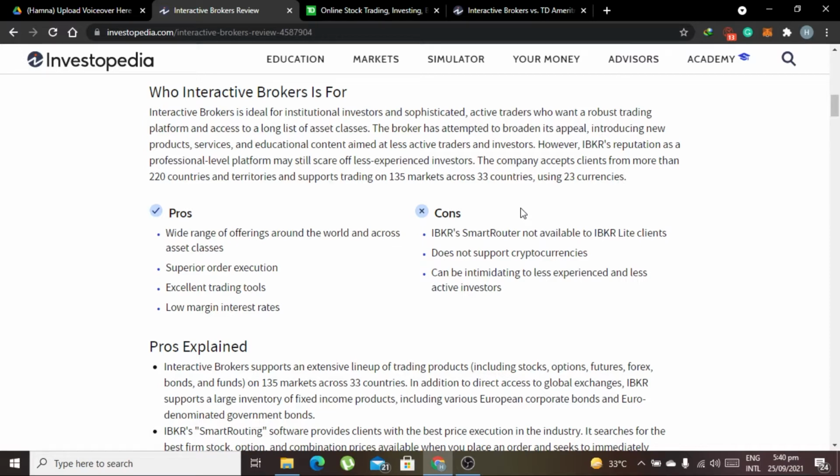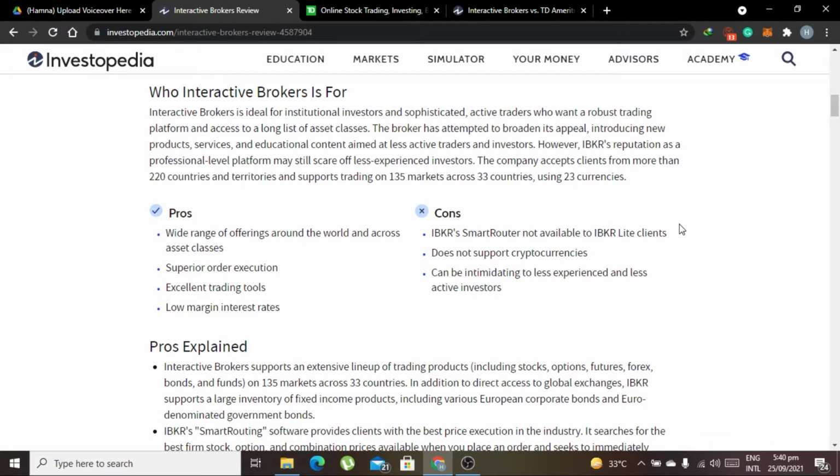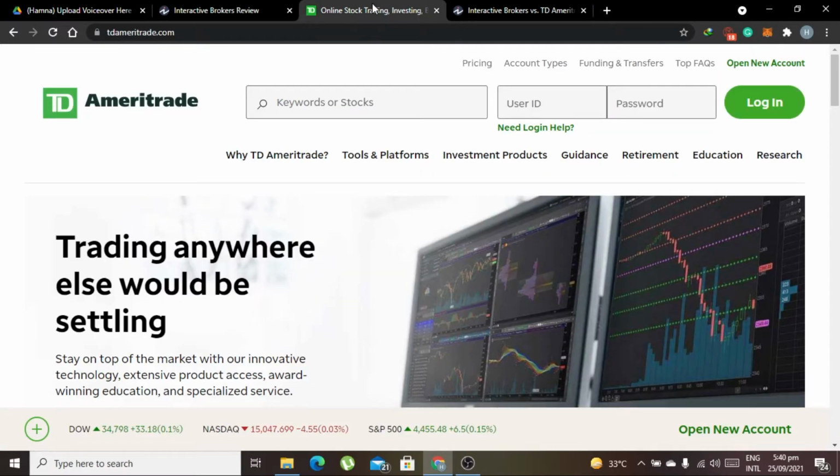And when we compare them both, I can say that the opening argument would be that Interactive Brokers is excellent for trading, but when it comes to retirement plans and other investment tools as well, Ameritrade is the winner. So now we will figure out why I said that, with different comparisons. What are the pros and cons of Ameritrade and what are the pros and cons of Interactive Brokers?